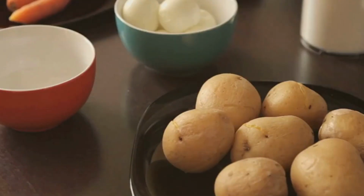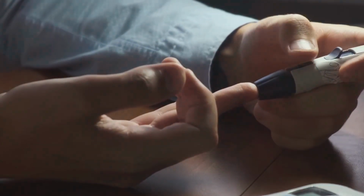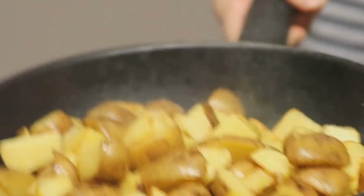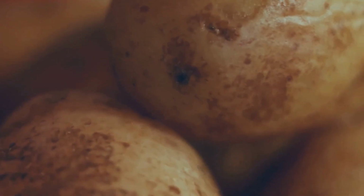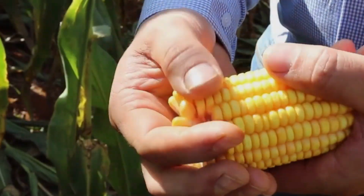Now, darlings, I know this might be a bit controversial, but we need to talk about potatoes. While they're delicious and a staple in many cultures, they're also relatively high in carbohydrates, which can cause a spike in blood sugar levels. The key is to choose lower glycemic varieties, such as sweet potatoes, and to avoid frying them. Try baking, roasting, or mashing potatoes with their skins on to retain their fiber content, which can help slow down the absorption of sugar into the bloodstream.